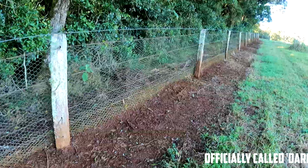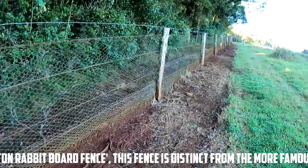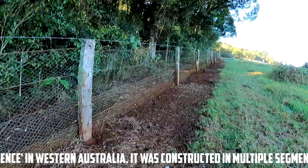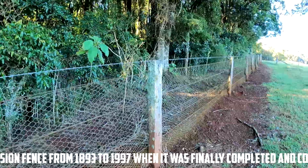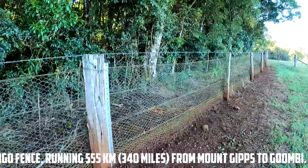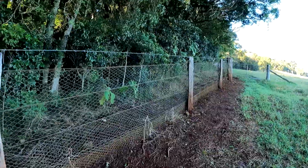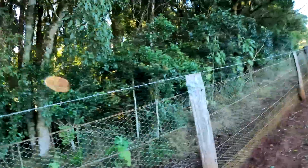So this fence runs quite a long distance along the Queensland New South Wales border, the rabbit-proof fence, or as it's officially called, the Downs-Moreton Rabbit Board fence. That's the right name, I think. And this fence was put here along the border to stop the rabbits from getting up into Queensland. As soon as rabbits were introduced to Australia, it became quite a large pest, and given they were introduced in New South Wales first, they were heading north, and Queensland was trying to stop them, so they made this fence here, which is meant to be rabbit proof. It hasn't quite been effective. We still see quite a few rabbits on this side, but that's pretty much the history of it.